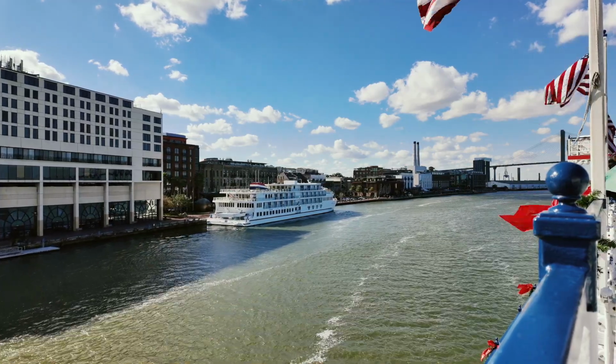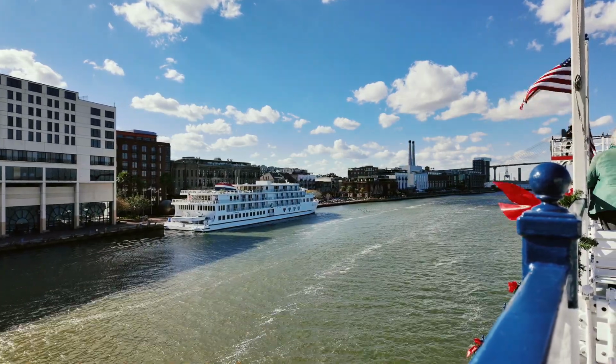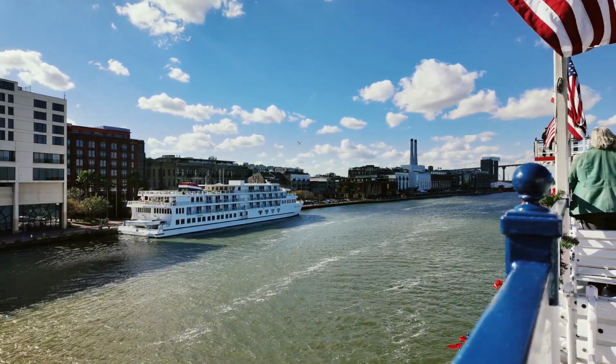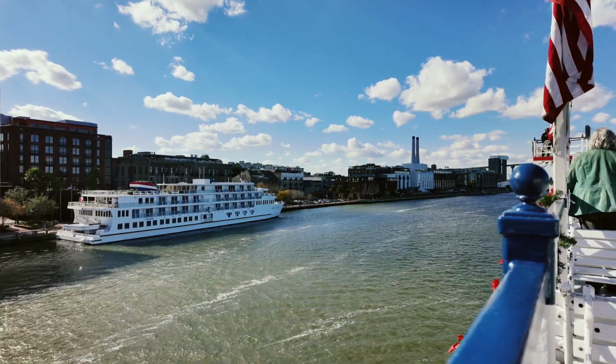Yes, folks, just in case you were wondering where in the earthly heavens you are, this is Savannah, Georgia, and you're on the Savannah River. There's all those folks that had a little bit too much to drink last night, and could not figure out where they were this morning. Also, for those who always ask the question, is this the Mississippi River? I'm here to let you know, folks, no, this is not the Mississippi River. This is the Savannah River.